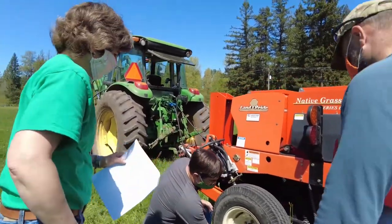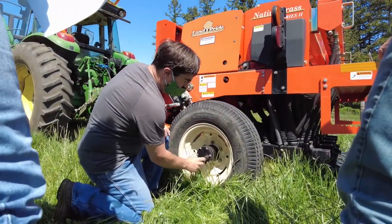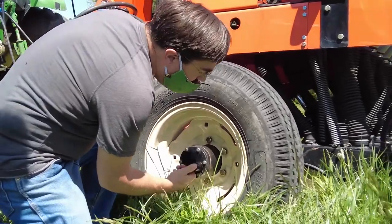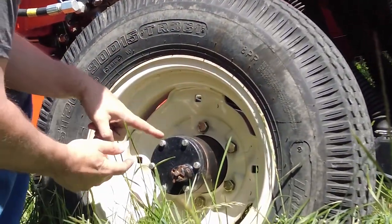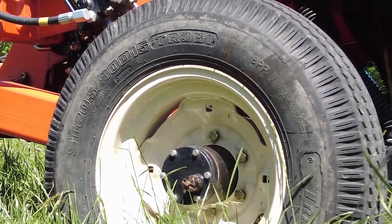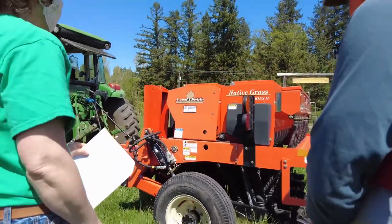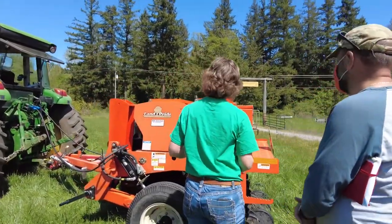Something you don't want to forget, you got to pull this out and then turn. That is what's releasing the seed. This is what actually makes it wheel driven now. Otherwise, it's for transport. So ENG for engage. So now it's engaged. It's going to drive the mechanism. Exactly. So the way to get up to the boxes is the foot, the cleat.